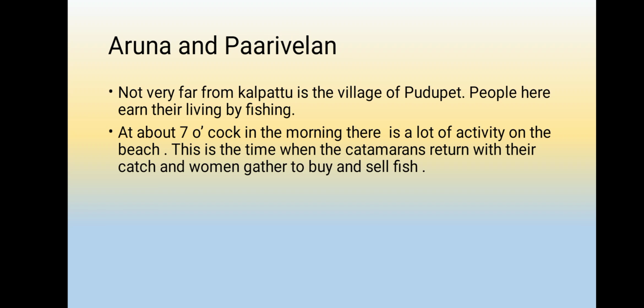Aruna is saying that her husband Parivelan, her brother and her brother-in-law returned late today and she was quite worried. They went to the sea together in the catamaran. They said that they were caught in a storm, and I have kept aside some fish for the family. I will auction the rest, and the money that I get from the auction will be divided into 4 shares. 3 for the 3 of them, and 1 share will be kept for the equipment.